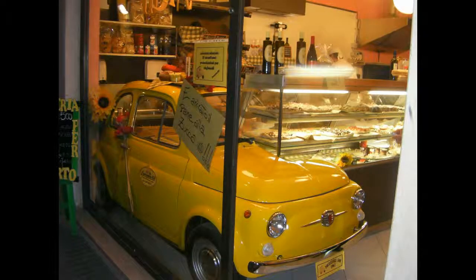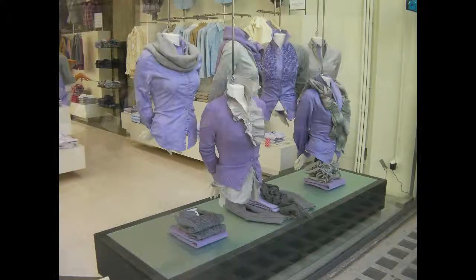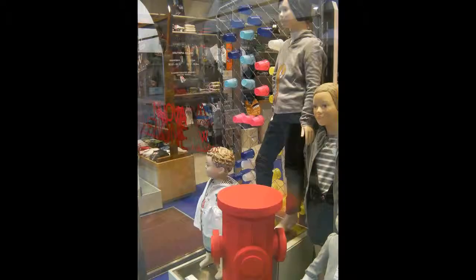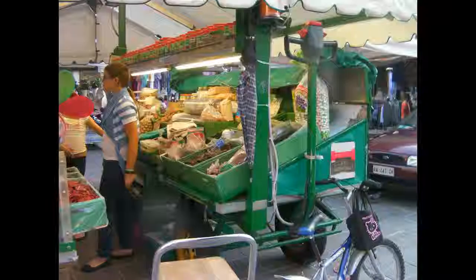And then we get the old Fiat car cut in half and used as the entrance for a delicatessen. And those new colours, what are going to be the latest fashion colours? Well, the ladies' fashion stores are showing us that the new colours are those lavender purples. Then there's the kiddies' toy shops and the kiddies' fashion shops. Wire netting fence, coloured cups, just to create this barrier between the shop window and the rest of the store. And there's that pet shop again. Look at that pet shop window and the drapes and the fashion statement that are being used.